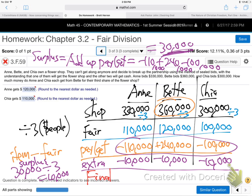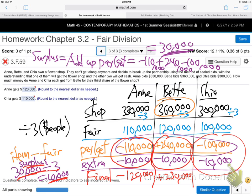The final story. Is this good so far? Am I making sense? We had $30,000 extra dollars, right? I just added up the pay get stuff, and there was $30,000 extra dollars. And then I say, what are we going to do with that? We divide it by 3. So we always take the surplus and divide by the number of people, 10,000. You give them all 10,000, which means negative. It's out of the estate. And then you just add up these numbers. And what is that? Negative 120,000. And these numbers would be positive 230. And these numbers, negative 110. There it is.